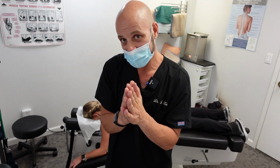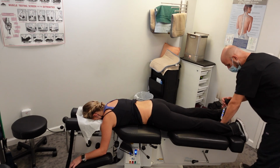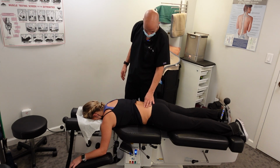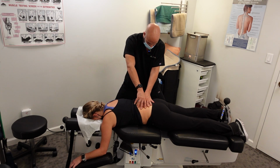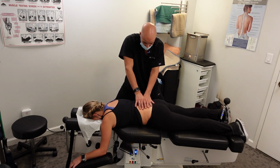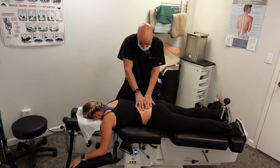Okay, so we're going to show you how it's done. So we've got her strapped in here. We don't strap people in right away on their first visit because we have to tolerance test people first. But what I'm doing right here is she's got all these really tight muscles. And if you have back pain or a degenerative disc, you know what I'm talking about. The muscles right along the side of the spine, it could be left, right, it could be both sides, are going to be really, really tight and inflamed, and in some cases tender, sore.